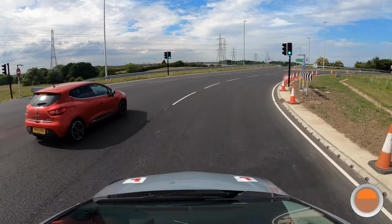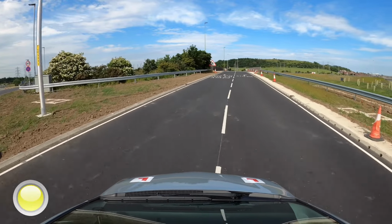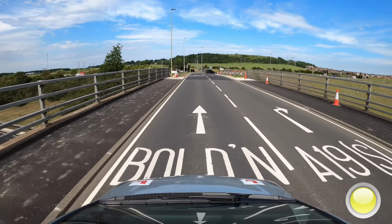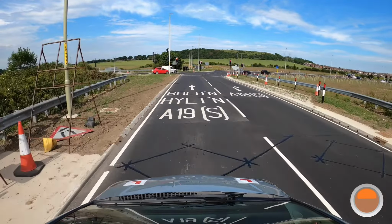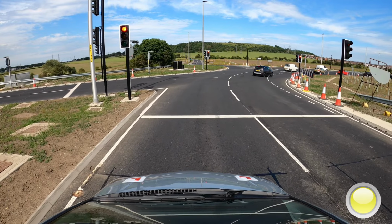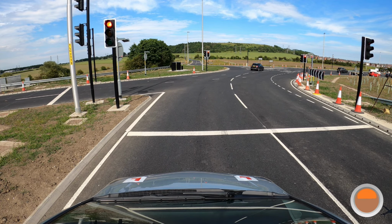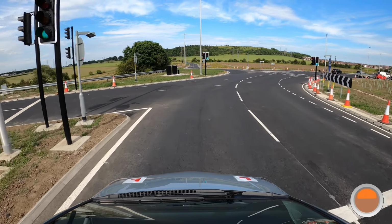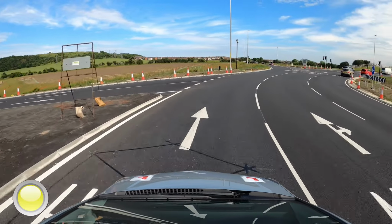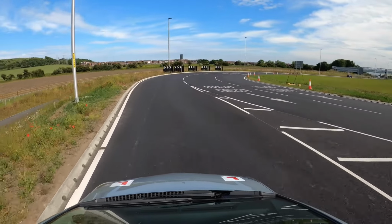As we pass the exit in front of us, left mirror, blind spot, indicate left, move into the left hand lane, then indicate right. Again, if we indicated left, we're telling the traffic behind us that we're turning left to go towards Bolton. Lights are changed. Let's make progress. Look left, indicate left, and make progress towards Hilton Castle.